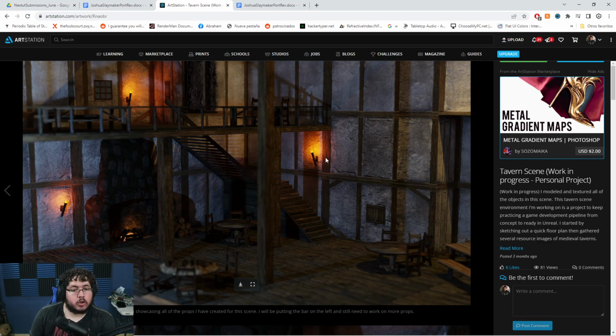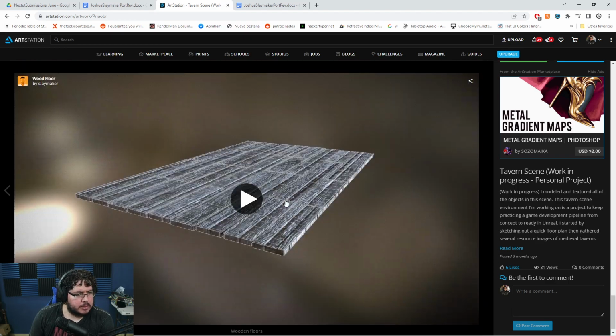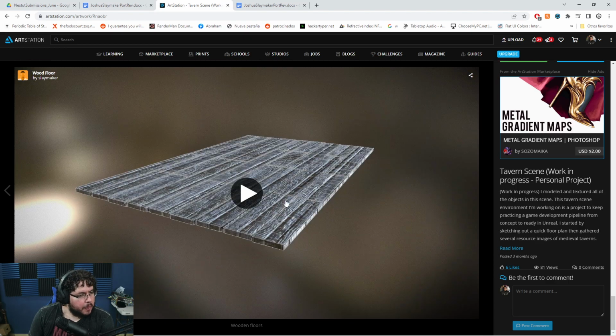It's really tall. This is a 3-story tall tavern, and I don't think I've ever seen one of this. I know you mentioned a concept piece. Do we have it over here? Not really.